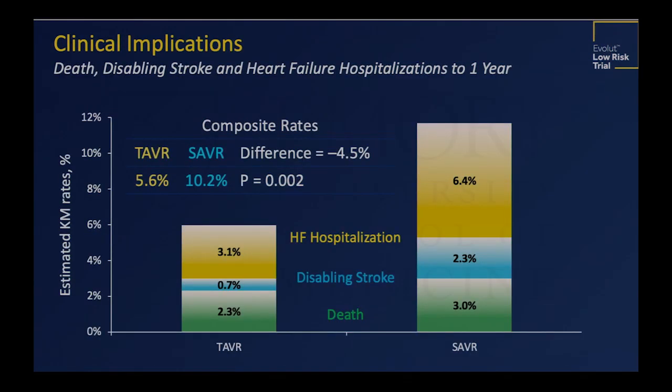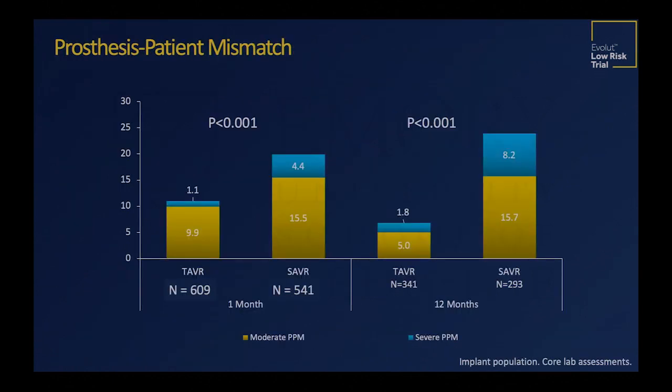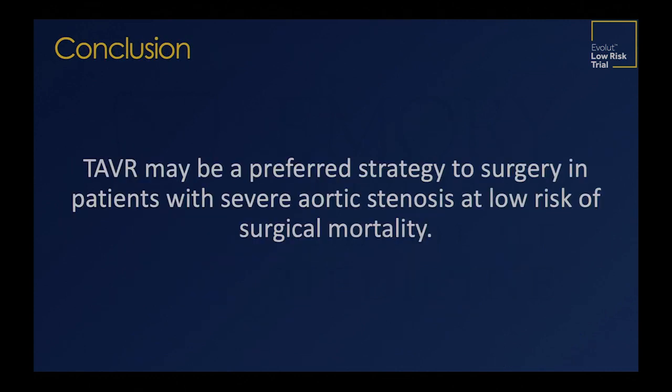Just to reiterate, death, disabling stroke, heart failure at 1 year, the composite rates showing non-inferiority for TAVR, with excellent results in terms of patient prosthesis mismatch. The CoreValve is a supra-annular valve, known to have a larger EOA for the same size annulus. The conclusion at the end of this presentation was that TAVR may be a preferred strategy to surgery in patients with severe aortic stenosis at low risk of surgical mortality. And certainly at this point, I believe this to be an accurate statement.